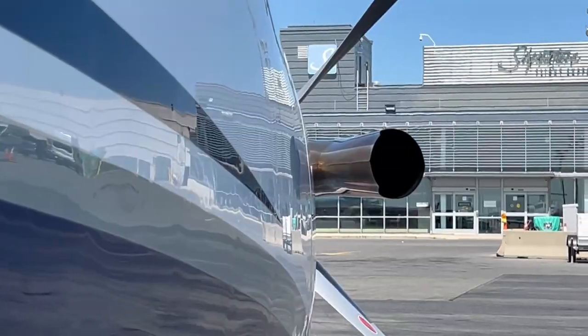It's always super fun and interesting coming to a big international airport like this in one of the little guys. You get to see a whole different side of the airport that not many people get to see.